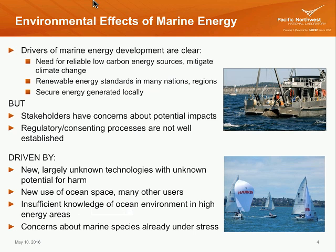These are new, largely unknown technologies, and we don't know what potential harm could come about from them. We're using new uses of ocean space, and remembering the ocean is not an empty space. There are already many present users, from recreational users, commercial users, fisheries, shipping, etc. And these high-energy ocean environments where we might generate wave or tidal energy are probably least known of the ocean environments, with the exception of the deep sea, because as oceanographers, we do not traditionally take our gear to measure in these high energy environments, so it's really kind of tough to know about them.